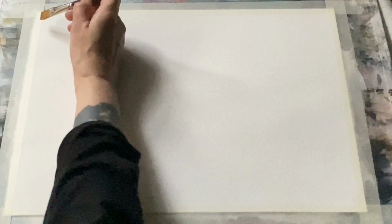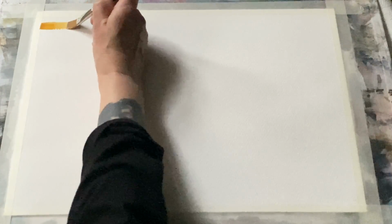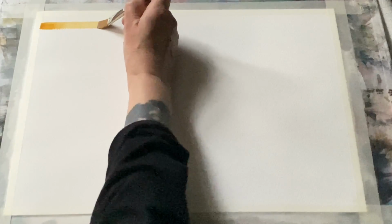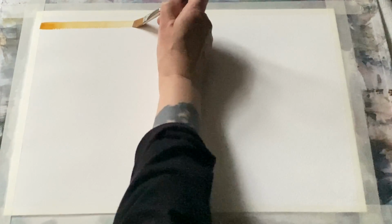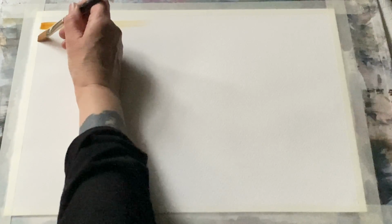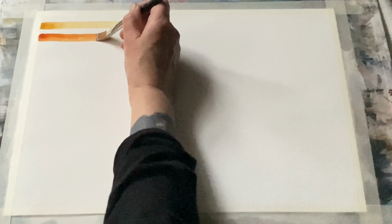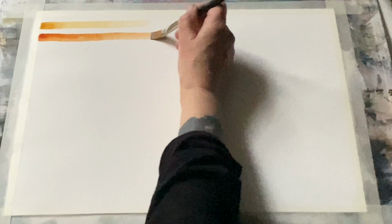So I'm going to swatch these out on the back of an old painting, and I'm using a 1/2-inch flat brush, which gives me, if I load it full of paint, a nice long swatch, which usually goes from dark to reasonably light. Now, from top to bottom, I'm starting off with my signature limited palette first. So it's raw sienna, and this is burnt sienna.